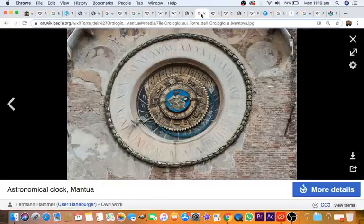So, this is the astronomical clock in Mantua. And this is just absolutely fascinating. I am really interested in this stuff. And as I said, the photographer has abbreviated out an essential part of our understanding of the clock, which is time. Many of these portraits, the ones under the alcove here, have been slightly preserved.